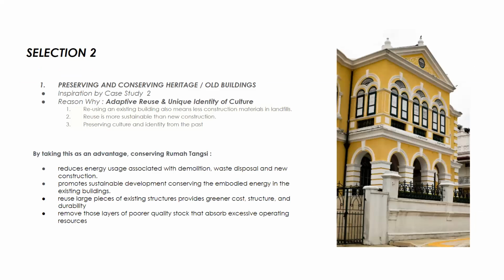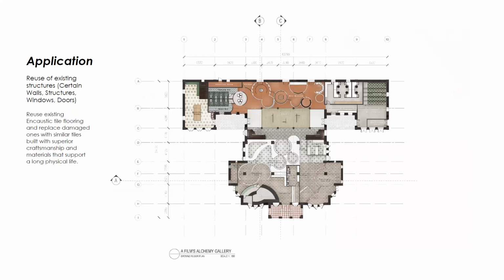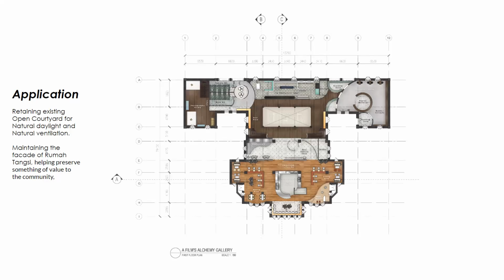And also the second selection would be preserving and conserving the heritage of buildings by adaptive reuse and giving unique identity to the culture by reusing the existing building and also preserving the facade and so on. That will help to reduce any energy usage associated with demolition and also waste disposal and new construction. So the application would be in the reuse of existing structures, which remain, like the staircase, some of the walls and structures, the windows and the door, and also to reuse the existing encaustic tile flooring and replace the damaged ones with similar tiles that are built with superior craftsmanship and materials that support a long physical life, and also retaining the existing open courtyard for natural daylight and ventilation, and also maintaining the facade of the Rumah Tangsi, helping to preserve something of value to the community.